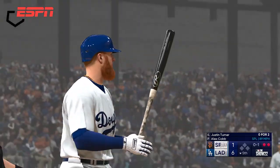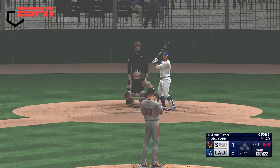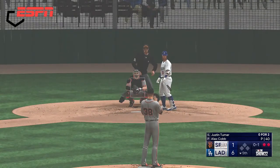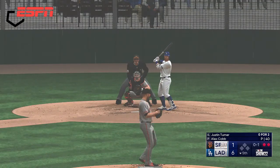Swings through that one, 0-1. Filling up the strike zone hasn't been the problem so far. It's the quality of the strikes. That's been the real issue. And you look at the first inning, that's what we saw. Too many pitches out over the plate. And the 0-1.